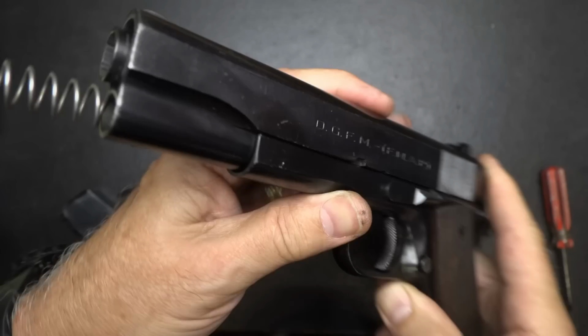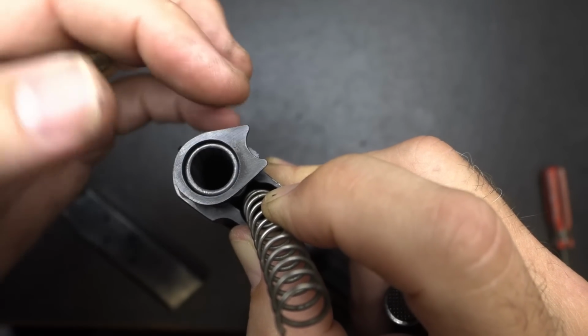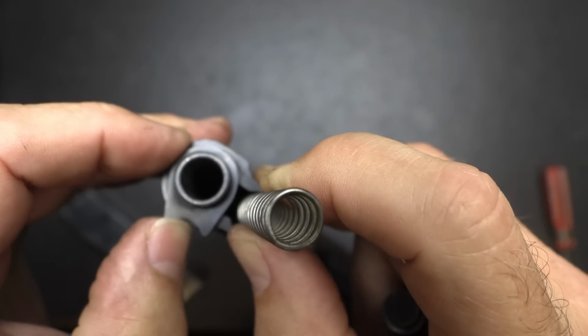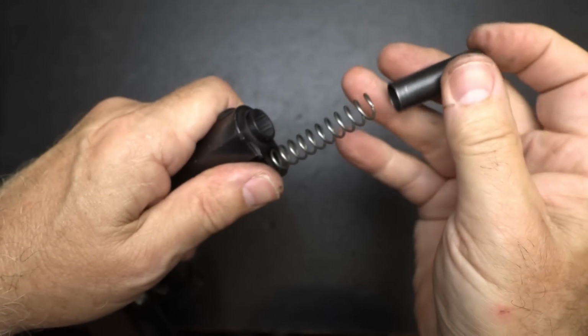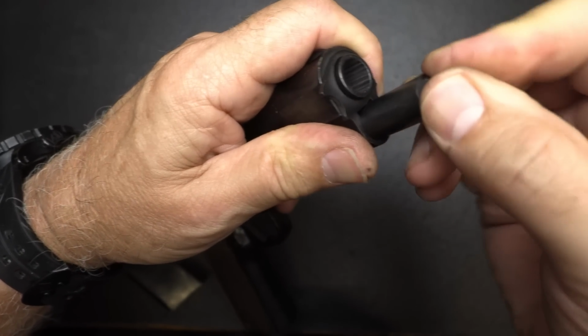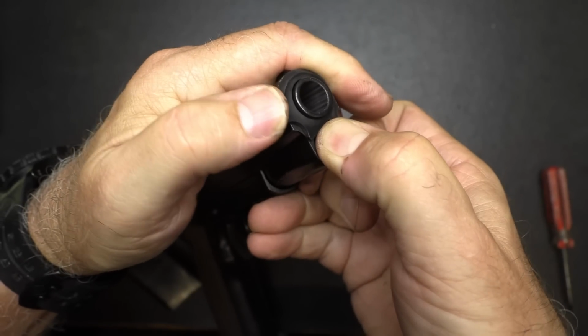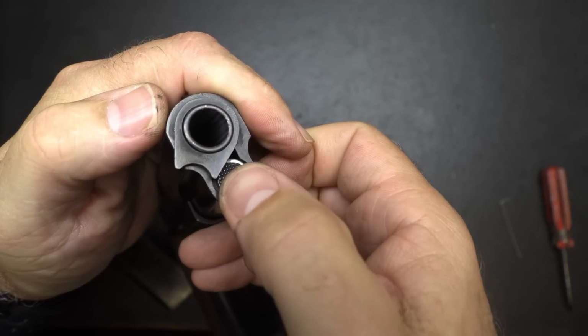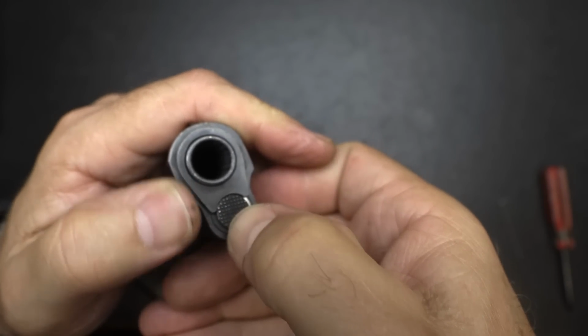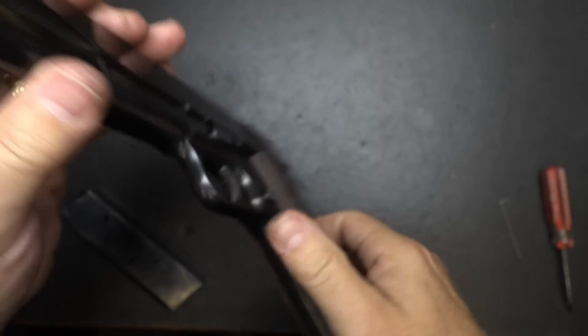So we're going to push this forward. Next, take your barrel bushing, have those fingers going out to about 5 o'clock, and then you can just spin this around. Now we're going to take our recoil spring guide rod plug, and we're going to depress it back into the slide, holding it with your fingers. Now you'll get it right there, and it'll catch. And then just push it on through. If you are not careful, this thing will go flying.